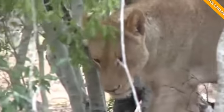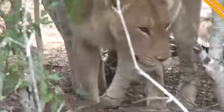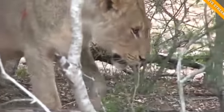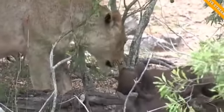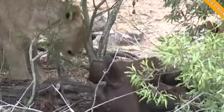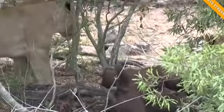Comments from John and Margaret about the ability of these lions to kill buffalo. John says this is the Bermuda Triangle for buffalo. Absolutely. And Margaret, you say that they're on a roll. They certainly are on a roll.